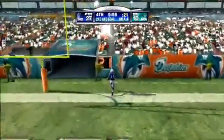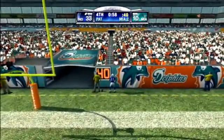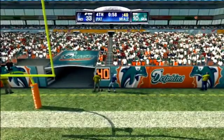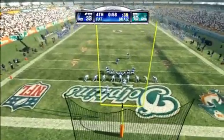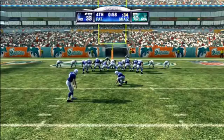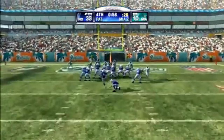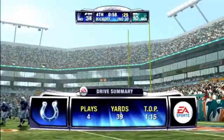He'll try the end zone. And he makes the catch. Touchdown. Manning makes the right read, and the pass goes for 6. They come on the field to attempt the extra point. Here's the kick. Point after is good. And now we'll take a quick look at the drive summary.